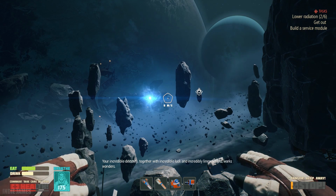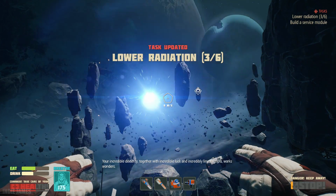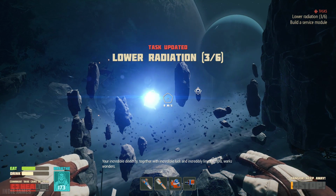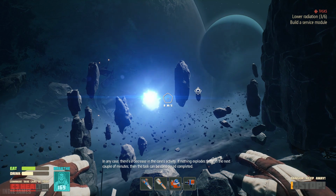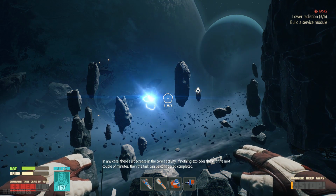Your incredible dexterity, together with incredible luck and incredibly linear strength, works wonders. In any case, there's a decrease in the core's activity. If nothing explodes there in the next couple of minutes, then the task can be considered completed.